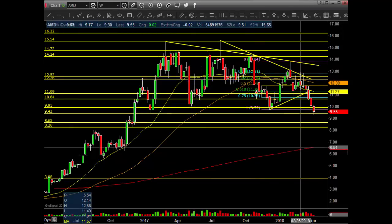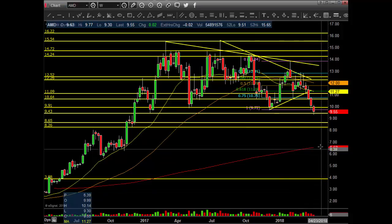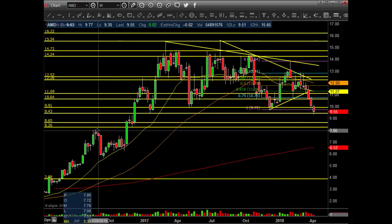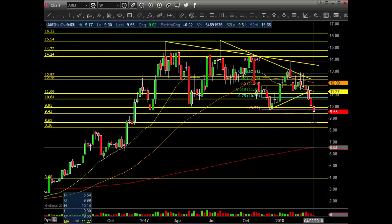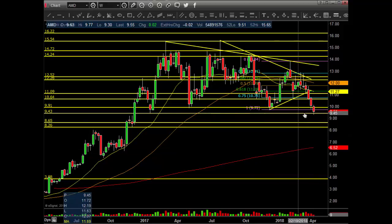Weekly 200 MA is right at 650, 652. That might curl up to about $7. But I love this area here around the 8, and I love this area here right around the 673, the 652, if we continue falling. And guys, weekly chart close is going to be real important. We got to hold this 943 level if you're a bull in AMD.